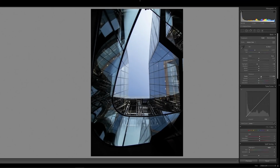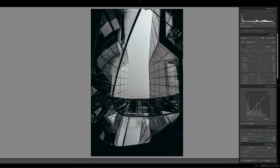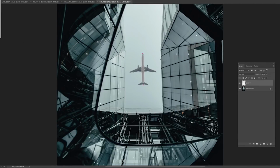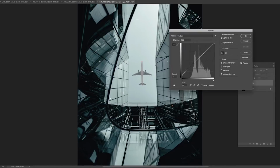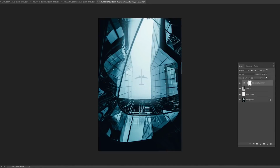So first things first, I wanted to brighten it up, lift the shadows, and create a little bit of a look for it. So I moved it into Photoshop and then I added a fake plane, a plane that I had isolated that was just a picture that looked like this. I grabbed that, threw it into the photo, and then added a couple layers of fog over top of it so that it looked like it was further away. It looked like it was above the clouds, not directly 20 feet above the building, but higher up.